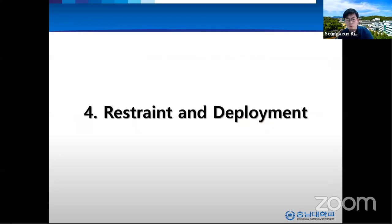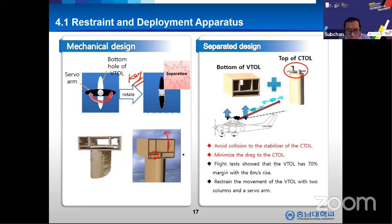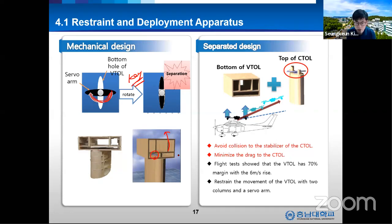And then I will show you now the restraint and deployment device. This is a very simple concept. Can you see the movie clip here? We use a simple servo here. The multicopter can deploy by using this kind of key. We can rotate the servo arm here, so with a 90-degree rotation, we can deploy our VTOL UAV.